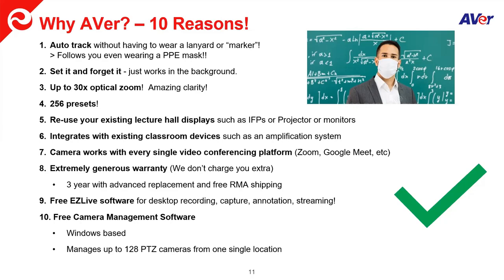We also have up to 30 times optical zoom with these cameras. So we have a number of different cameras for options. Up to 30 times optical zoom. It's great clarity, a very crystal clear picture. Depending on where your camera is located in the room, if it's mounted up top on the ceiling, you can put this thing back, I don't know, 50 feet or more, and still have pretty nice clarity.